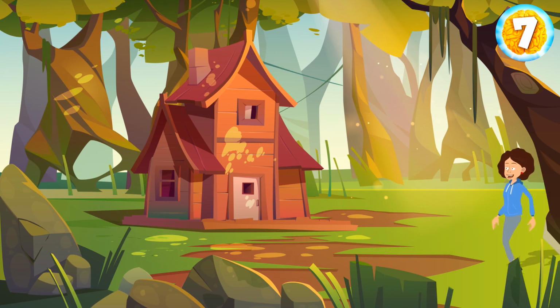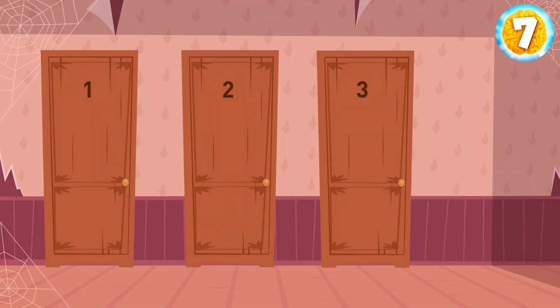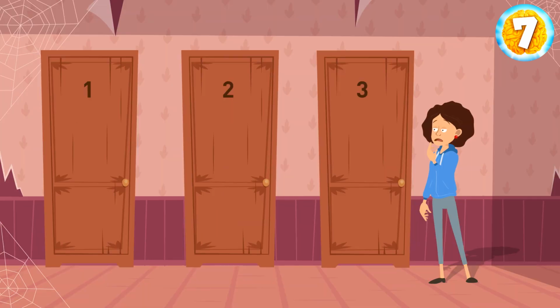It was midday. Kaylin was exploring a big local forest. She found an abandoned mansion and entered it. The door closed behind her back and wouldn't open. Oh no! Kaylin got trapped inside. There were 3 other doors leading to freedom, but there was a catch.